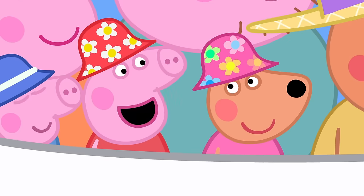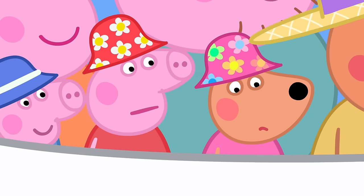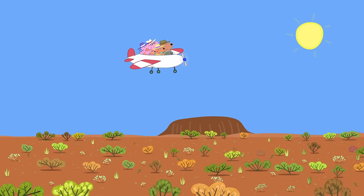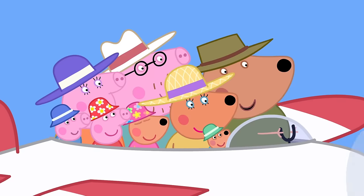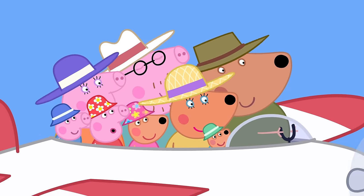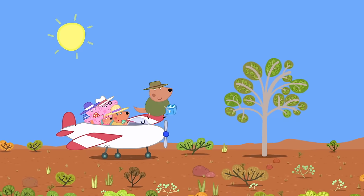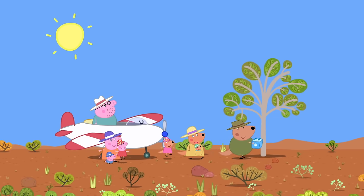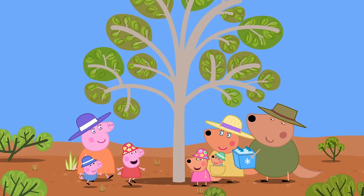I love the outback. What is the outback? We're flying over it now. Oh, it looks like a desert. It kind of is. But the outback is also a special magical place for us. Here is our picnic spot. With our special picnic tree. It's the only tree for miles.